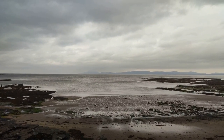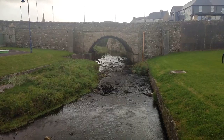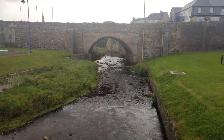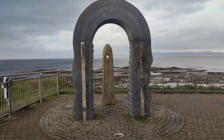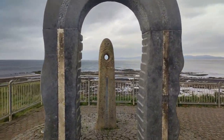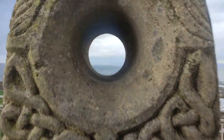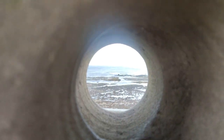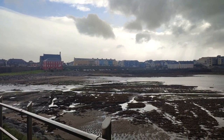Yes, it's really lovely. Okay, let's do this hike. It's a bit blustery. Looks to be clearing up. Let's hope so.